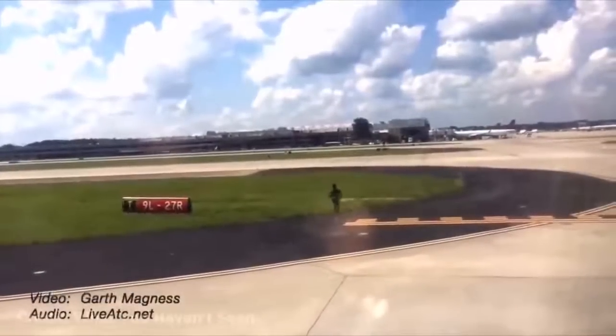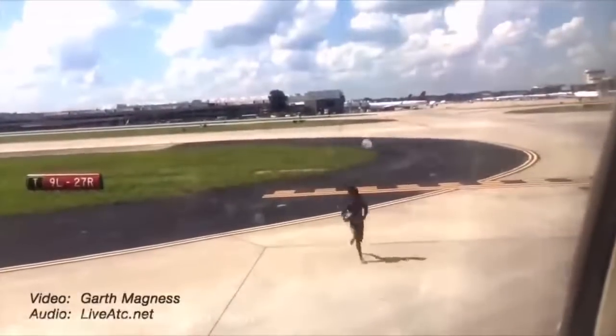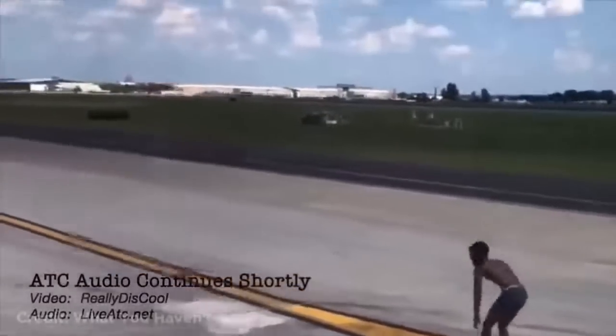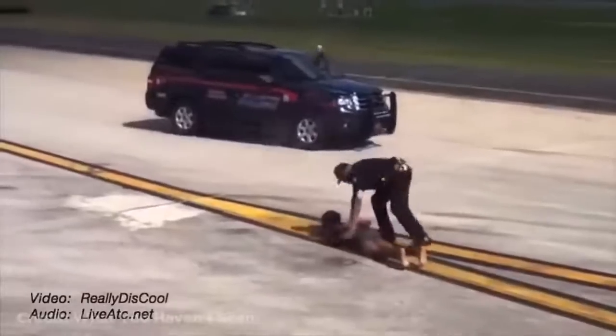Yeah, 192. Flight attendants informed us that there is somebody who opened an overwing exit and is on the wing, getting ready to jump off. Where? I don't see one. Oh, here they come. I wonder what happened.